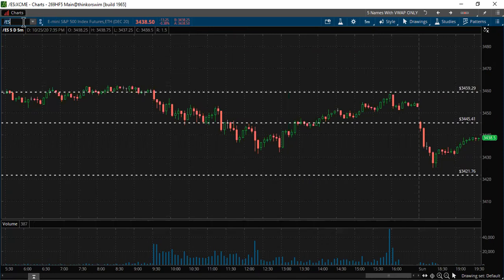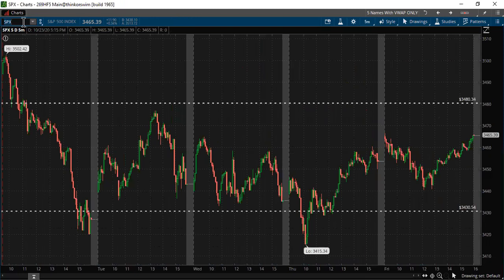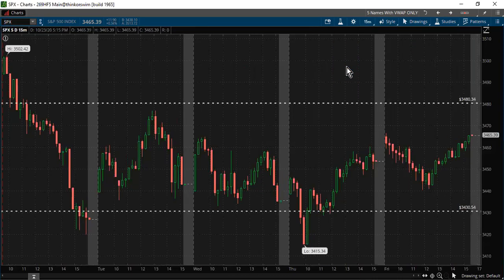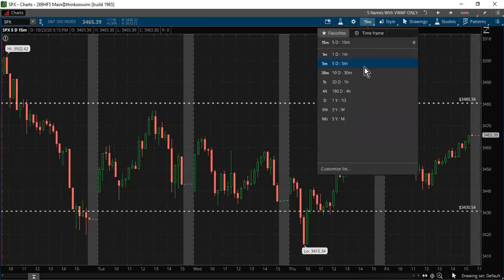Some of the key levels that I'm looking at to open up next week, pretty much the same thing. We have support at 34.30, and we have the big resistance point at 34.80. I'm gonna just zoom into the 15-minute time frame. Actually, let's just make that a 1-hour time frame.